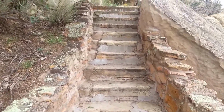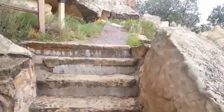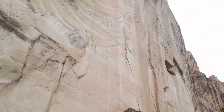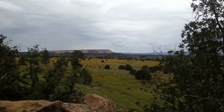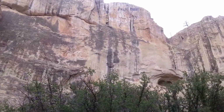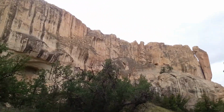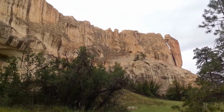And now I am walking up these stone steps to the ancient Pueblo ruins. And there's an amazing view up here of the rock and the surrounding area. Too bad it's a little overcast. About halfway through the trail, you see this amazing spot here. I particularly like the outcroppings on the right. Natural beauty.